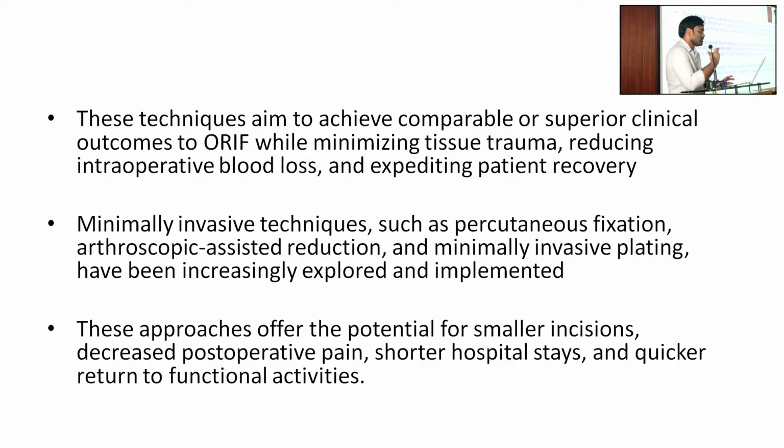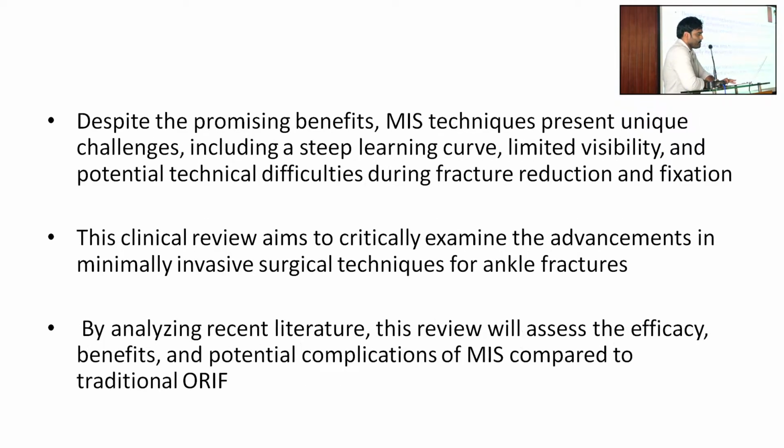These techniques aim to achieve comparable or superior clinical outcomes to open reduction and internal fixation, while minimizing tissue trauma, reducing intraoperative blood loss, and expediting patient recovery. Minimally invasive techniques such as percutaneous fixation, arthroscopic assisted reduction, and minimally invasive plating have been increasingly explored and implemented. These approaches offer potential for smaller incisions, decreased postoperative pain, shorter hospital stay, and quicker return to functional activities. Despite the promising benefits, minimally invasive surgical techniques present unique challenges, including a steep learning curve, limited visibility, and potential technical difficulties during fracture reduction and fixation.